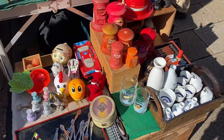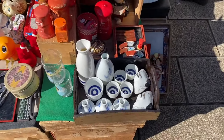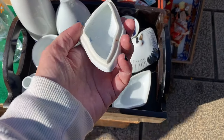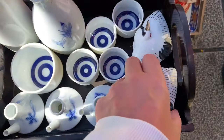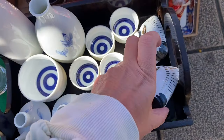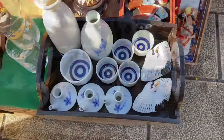Straight away, I have spotted some cranes. You will learn that I have an obsession for cranes. I'm not sure why I did not pick these up, but they are so pretty. Little containers there. So that's 1,200 yen, which is about $8 for one.